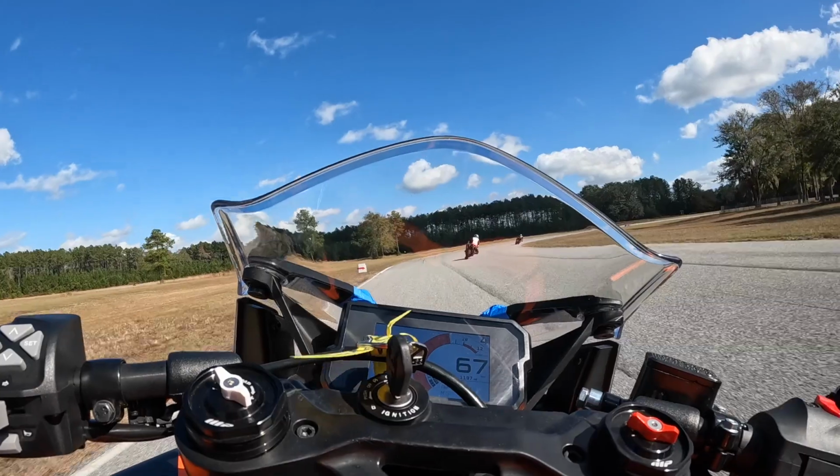Now, with that being said, I have to work on better body positioning. All right, I did a video, and I'll put a link above, where I just showed one lap, and on one of the right-hand corners, if not 2 of them, you could hear the peg scraping on the right-hand side of this KTM RC390.